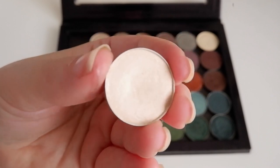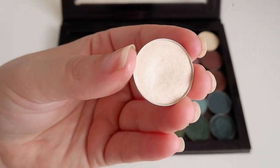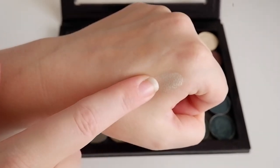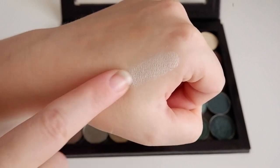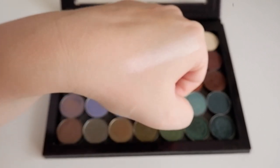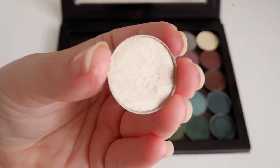First shade here is by MAC and it's called Dazzlelight, which is a very pretty, not too shimmering shade. It's not too strong of a shimmer, but it does have something. And that's what Dazzlelight looks like. Next up, we have another MAC shade.